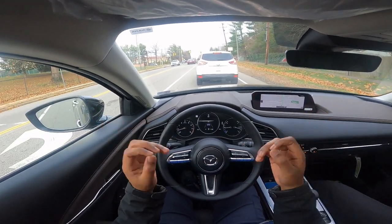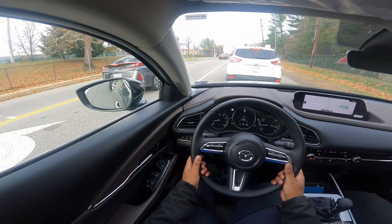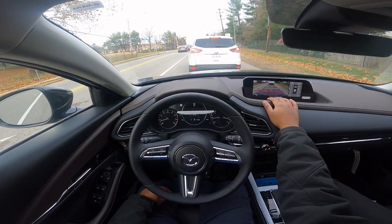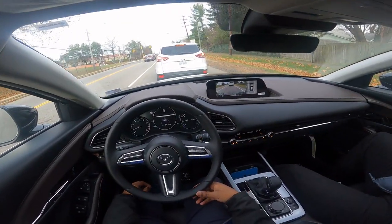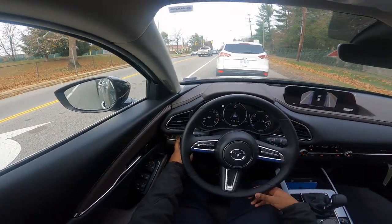Brings you right down to a stop. So you got a 360 camera right there with 3 different lines right there. Turn the steering wheel and you've got guidance lines to the side. You also do have side view cameras as well mounted under the rear view mirrors.